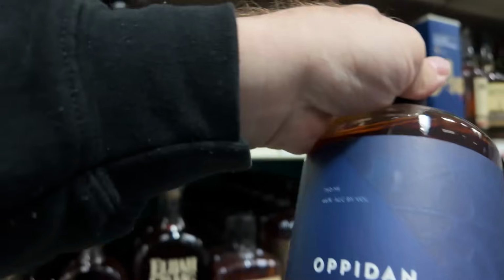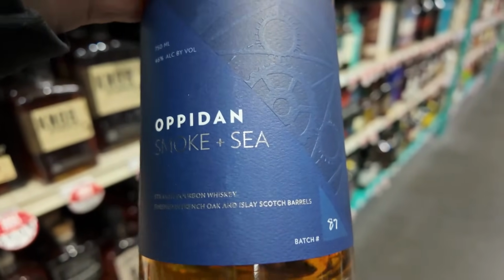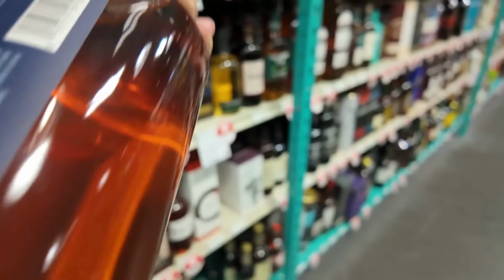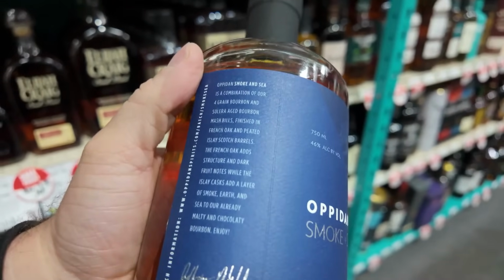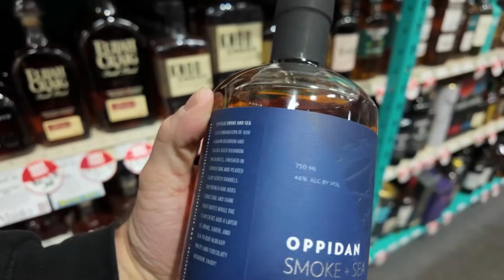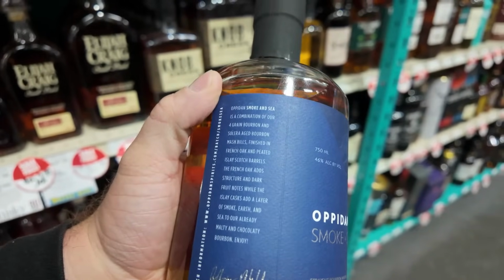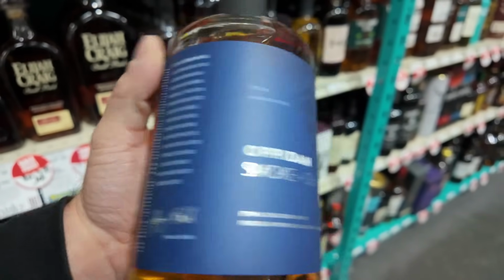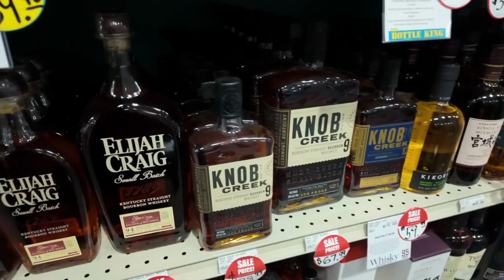What's this one? The Opadan Smoke and Sea. Straight bourbon whiskey finished in French oak and Islay Scotch barrels. This one comes in at... What's the proof on this? 82 or 92. My math is off. Not seeing an age statement on this one. I'll put that back. Not interested in that either.